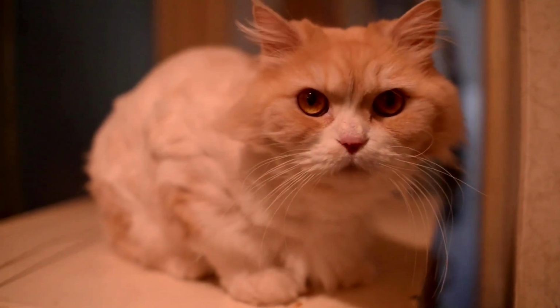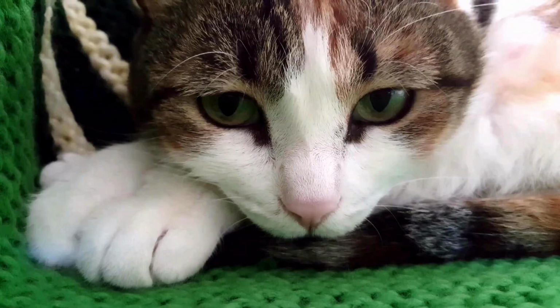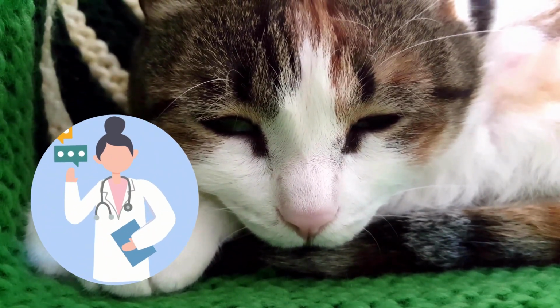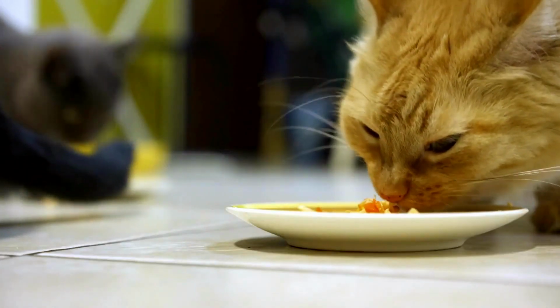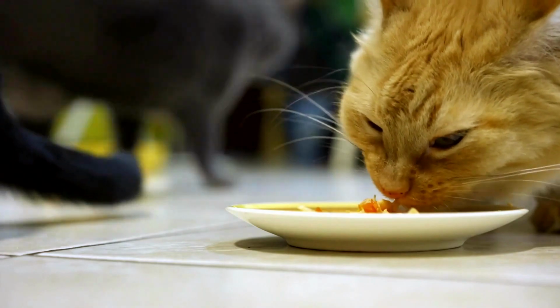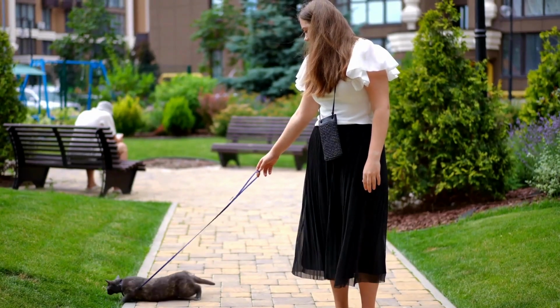Early recognition of disease symptoms is crucial, and it is best to seek veterinary help immediately if your cat displays any symptoms. It is also helpful to strengthen your cat's immune system through a well-balanced, vitamin-rich diet, fresh air, exercise, and plenty of sleep. Number 10.